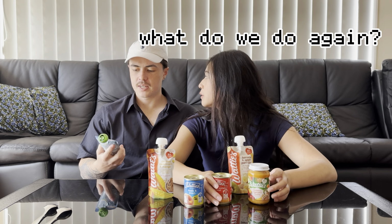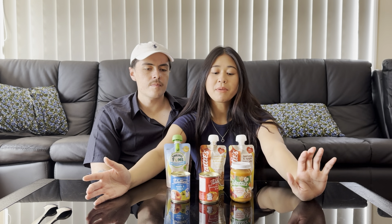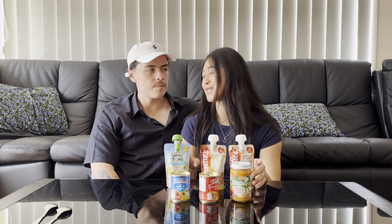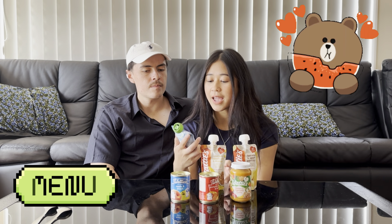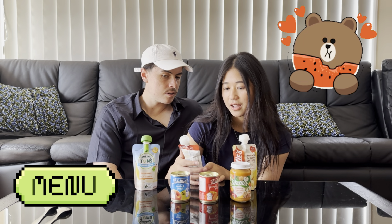So we have gone to the shopping mall and we've got 6 different flavors. Some may be good and some may be bad. According to our preferences, we agree that banana fruit custard is good. What else is good? The banana apple and porridge. And apple and peach.